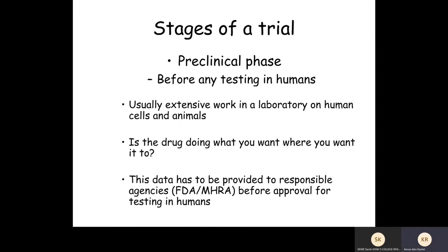Clinical trials are carried out in a number of stages. The very first stage is known as the preclinical phase. This is all the work that is done before any testing occurs in humans. It's usually extensive. It's usually carried out in the laboratory on human cells and sometimes on animals. And what you want to find out when you're doing the preclinical testing is, if that is what you're testing, is your new drug doing what you want it to do, where you want it to do it?